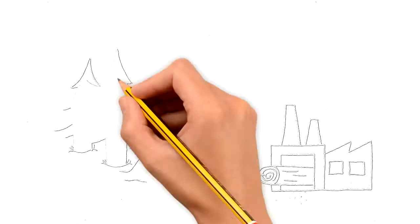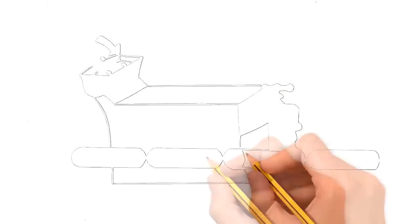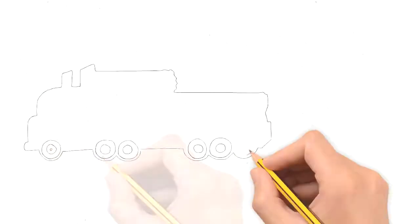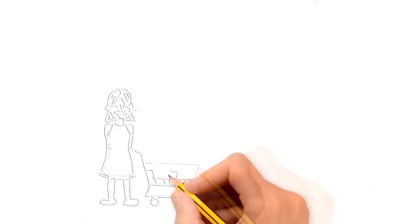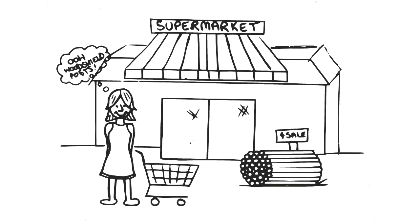To make the Woodshield posts, we take timber from the forest and do not treat it with chemicals. Then we coat the timber in the recycled plastic, making a post that will last and stopping the agri-waste going to landfill. Once the posts are made, we ship them across the country and all over the world. When you purchase a Woodshield product, you're supporting plastic recycling and a part of the solution.